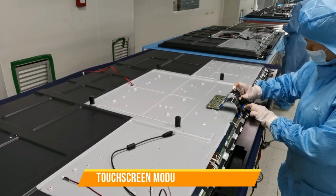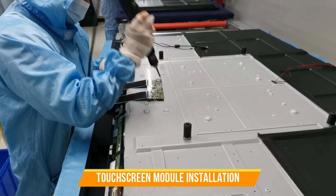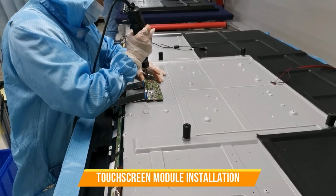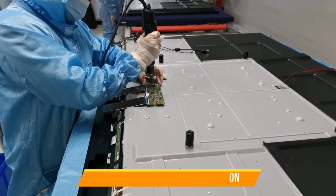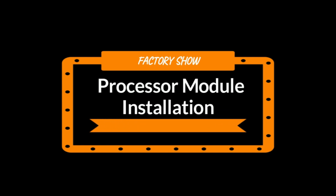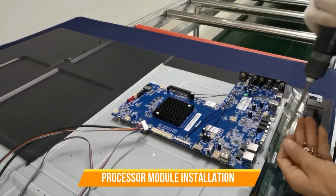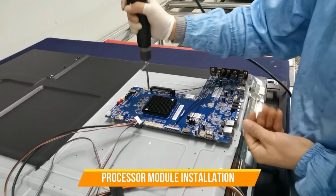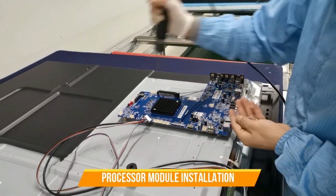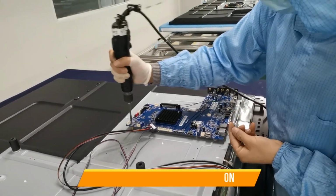This is the part where touchscreen functions come from. We use high-quality touchscreen modules in our products to make sure our interactive displays have stable touchscreen quality. Checking out this PCB board, it is a processor, like a brain for the interactive display. We use high-quality processors for every product, and we have different configurations for your different needs.